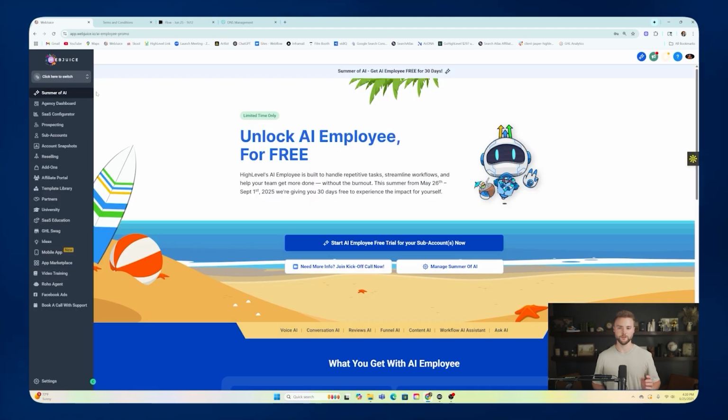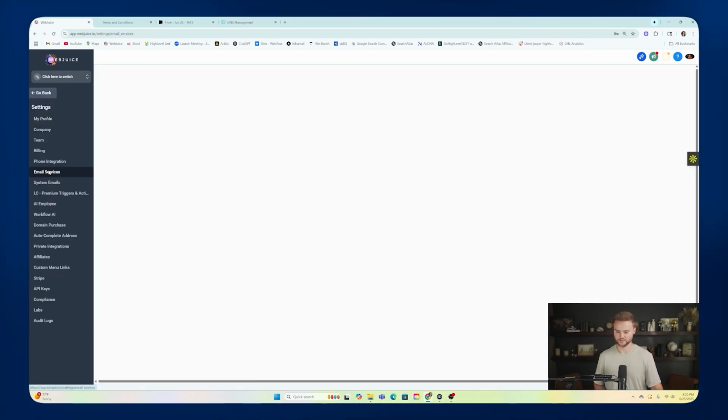Next up, we need to set up our emails so that in our automations, the emails will send out to our leads or our customers. They won't send out unless you have this email step set up first. We're going to do this from our agency account, not our agency sub account, but our agency account. So it'll say click here to switch to the top. You'll go down to settings here at the bottom, and then you'll go to the email services tab right here.